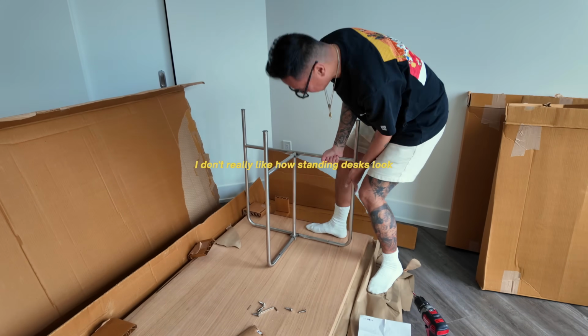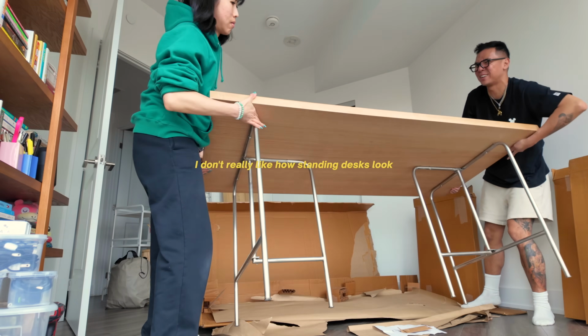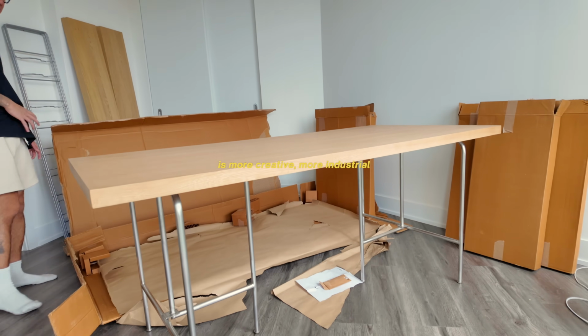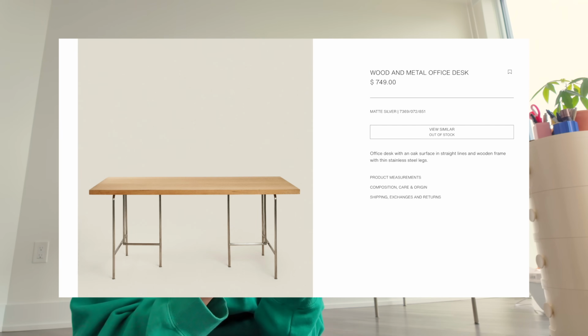I'm gonna be honest, I don't really like how standing desks look, especially because the vibe that I want for this home office is more creative, more industrial. This piece was a bit expensive. It was $700 plus tax. So again, these big pieces are definitely eating up the budget.